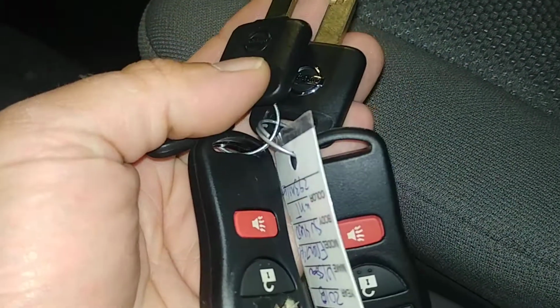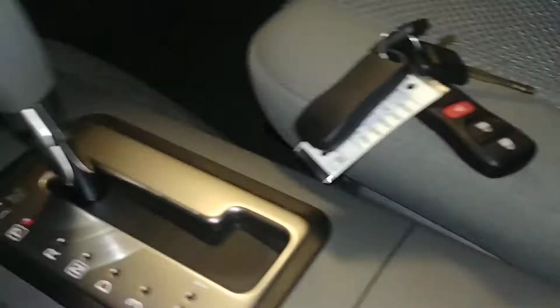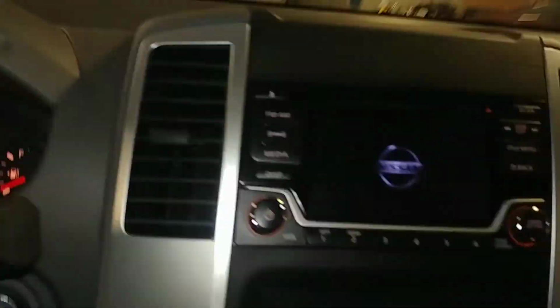Does come with 3 keys. So there's 2 main keys, valet key, and 2 key fobs. Owner's manuals. Check, still closed, obviously. Check out pictures for more details.